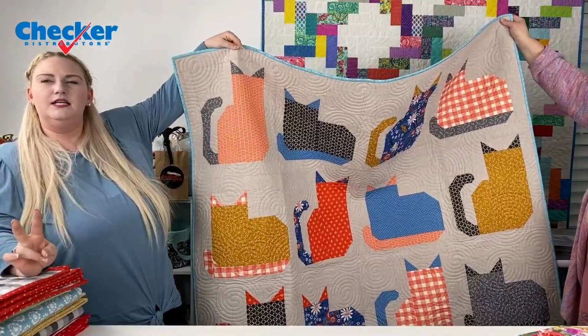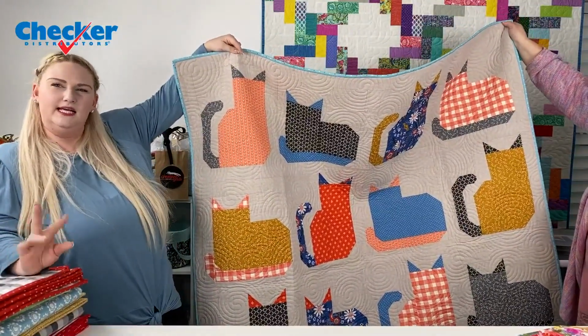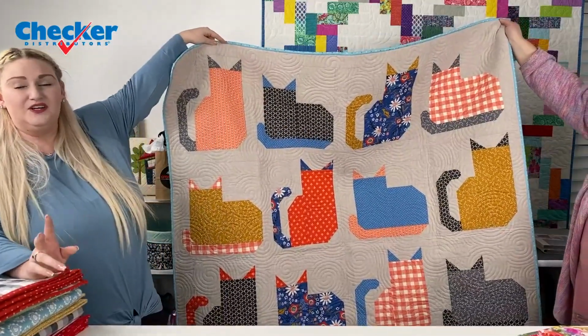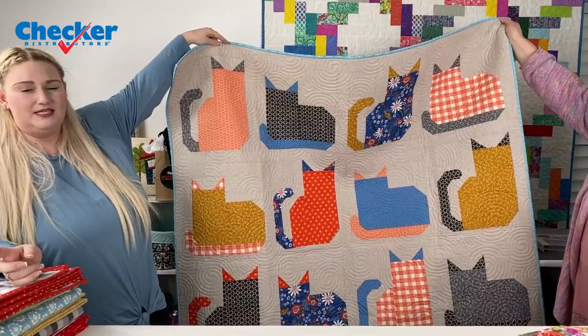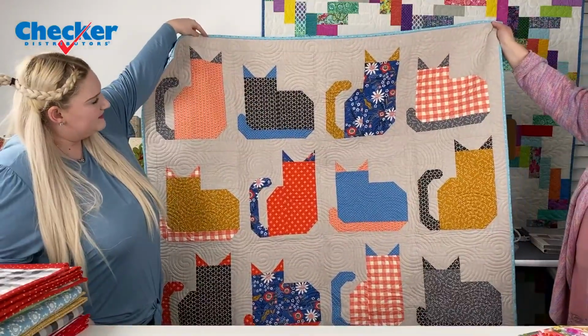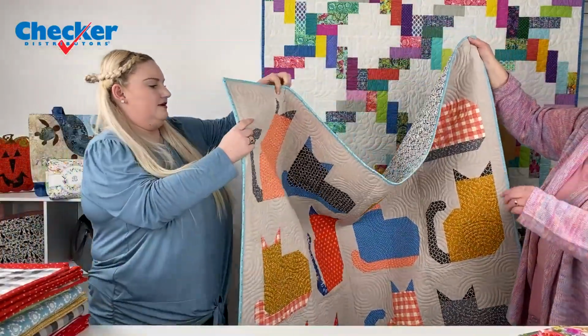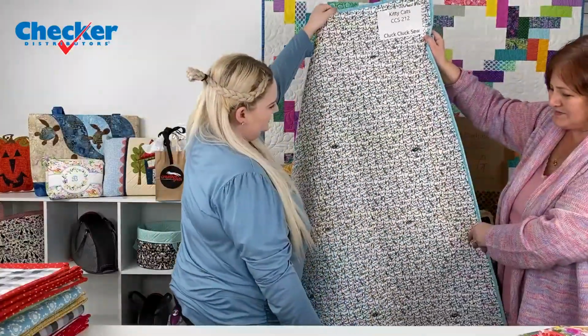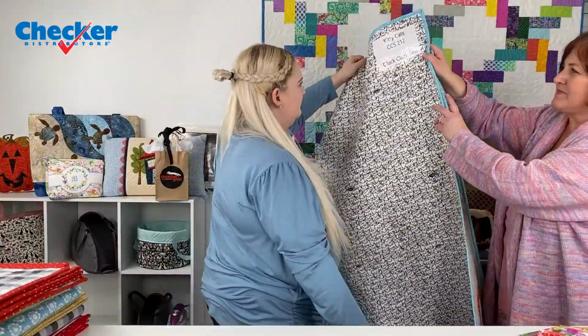They're 11.5 by 14, and then you can do also a 13 by 14 inch block. They're very easy to put together. They're straightforward piecing, and there's no complicated seams. And look at that backing fabric. Oh, I love that. Cute. Kitty Cats by Cluck Cluck Sew.